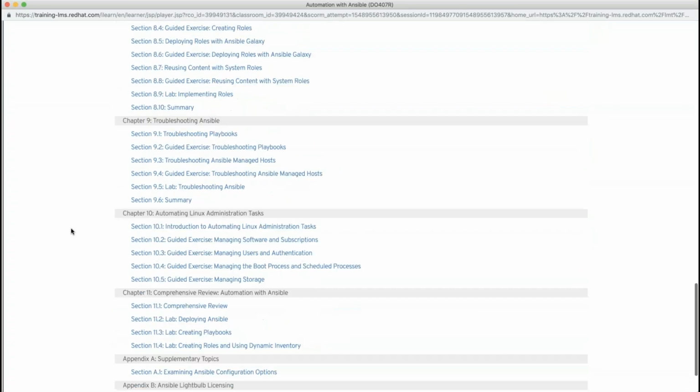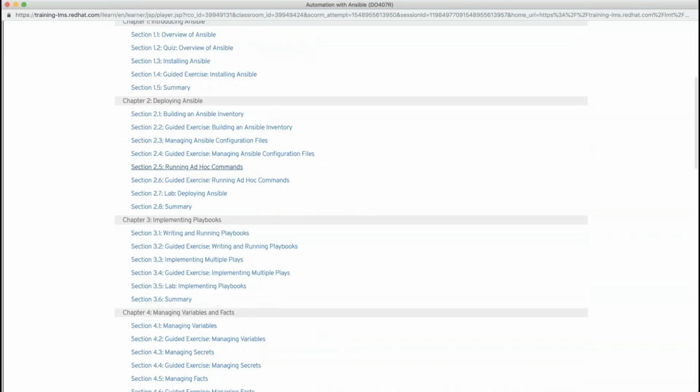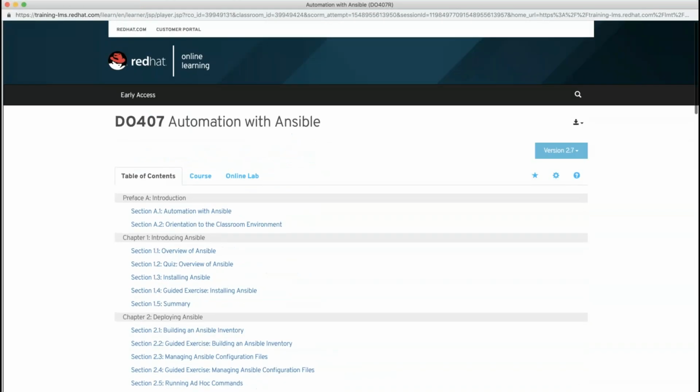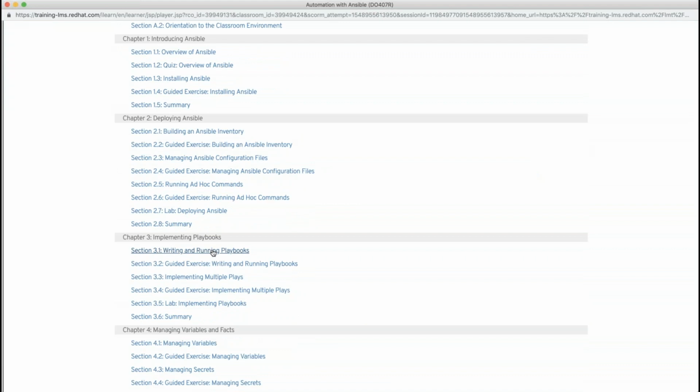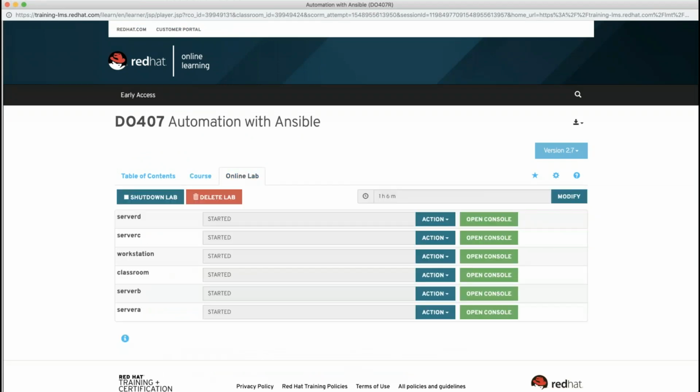Looking through here, this is the table of contents, and these are all hyperlinks that will take me to a specific section within a chapter. So we're going to just jump into chapter 3, the beginning of the meat of the course. Here on this tab right here, you can see the online lab. I've gone ahead and started it.